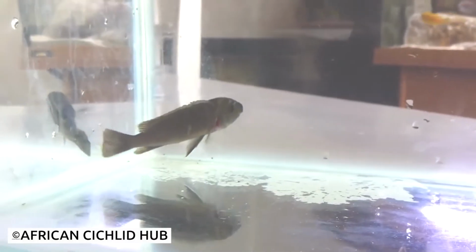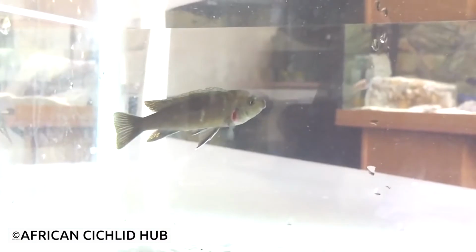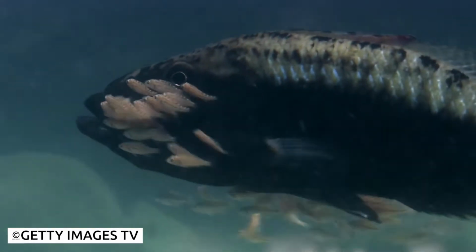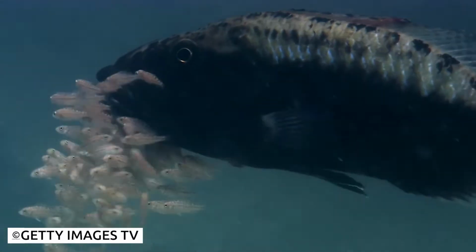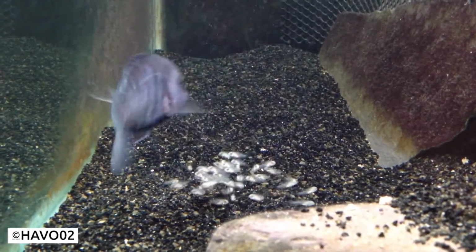Besides their attractive color, you should know that a cichlid is a mouth brooder. Yes, they incubate their young ones in their mouth. The whole process is quite impressive. First of all, the male will consistently chase the females and attempt to lure the female to a flat rock or sandy spawning area, which he has dug.